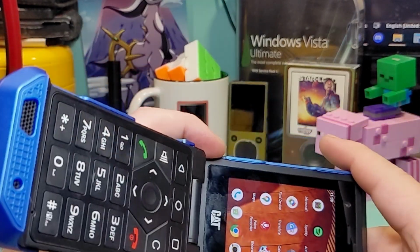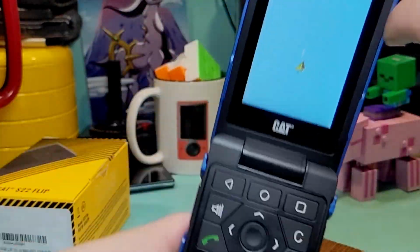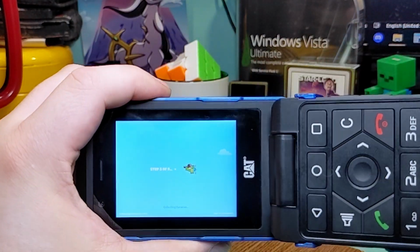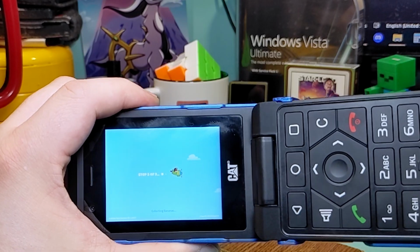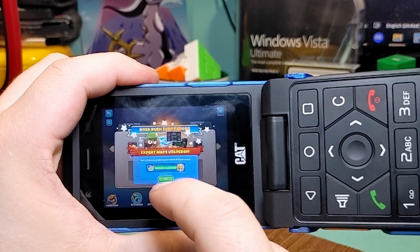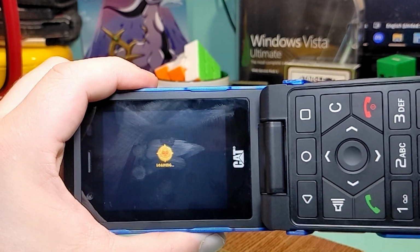I'm gonna hold it like this time. And we're gonna do Bloons Tower Defense 6. Is it not gonna flip? Oh no, it's not gonna flip. Alright then, I'm back to this angle. I guess I can just hold it like this, because this game doesn't really require two hands, just the one. So we're just gonna start a regular map. Boss rush event ended? Cool, I don't care. We're just gonna do intermediate on easy and standard.